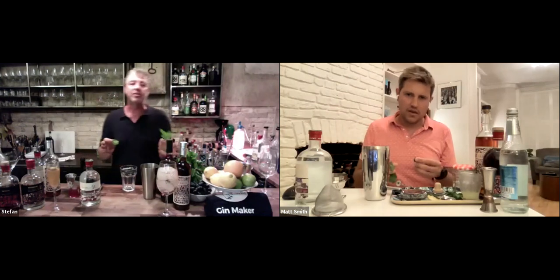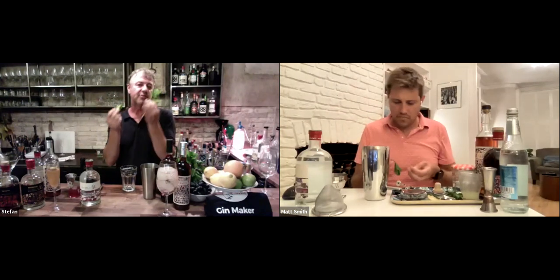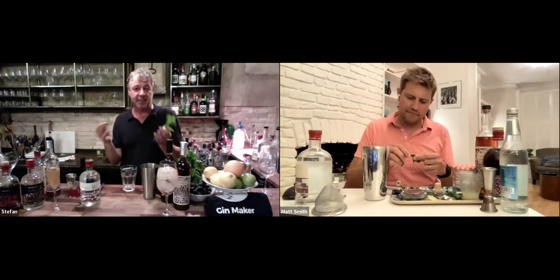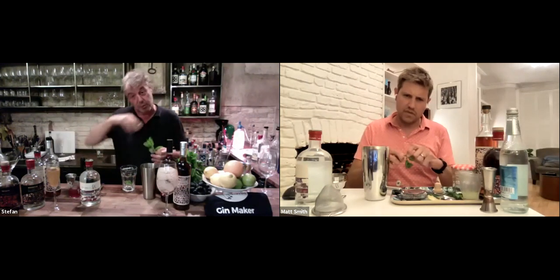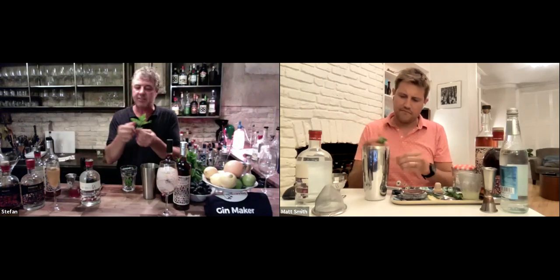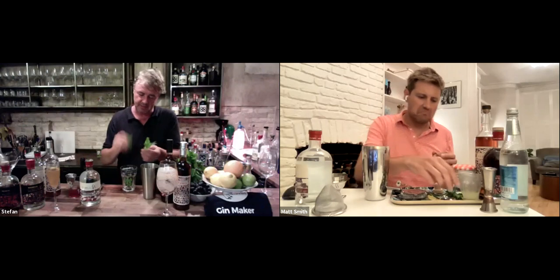So let's go to the South Side. First, we're going to start with fresh mint. You could say it's a variation of the mojito, although it would be the other way around, the mojito came later than the South Side. So about 6 leaves of fresh mint.